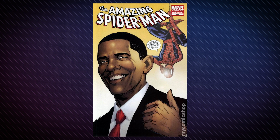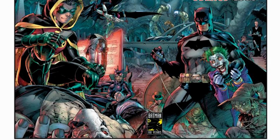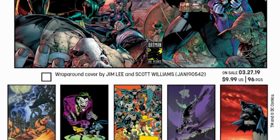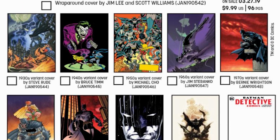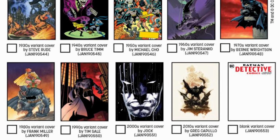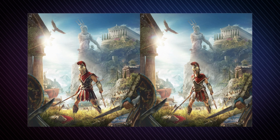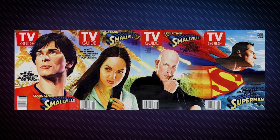Recently, DC Comics' flagship titles Action Comics and Detective Comics both had their 1000th issue, and with it came a bevy of different variant covers, with one cover for every decade since the book's inception, black and white versions, blank versions, special retailer versions, and everything in between. Comics aren't the only genre to get variant covers, with magazines and books, video games, anime, manga, even getting some, with some notably being TV Guide, which at many points throughout its publication has done variant covers featuring popular TV shows like Friends, and bringing it back around to comic books, even Smallville.